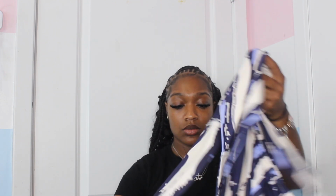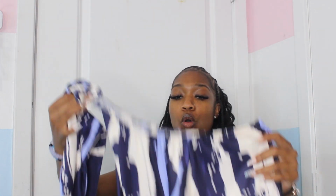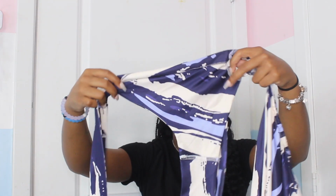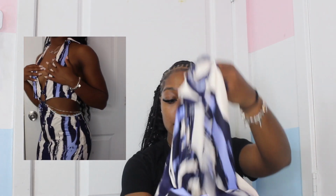Then I got this. This is the last clothing item. I don't know what this is. Oh, it's a dress. No, it's not a dress. What the heck is this? Oh! Okay, so this is another real complicated thing. I don't know if I'm going to be able to put it on right now. But these are the pants, right? This is the bottom, and this is the top. It gets tied around my neck, like that. This is a small.